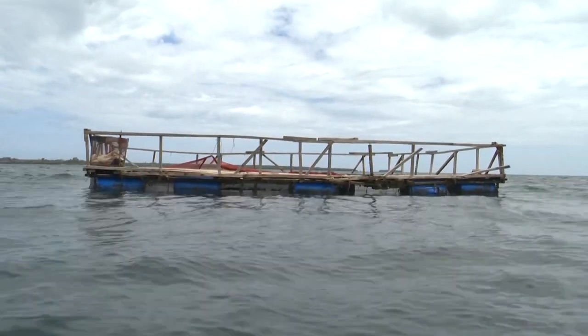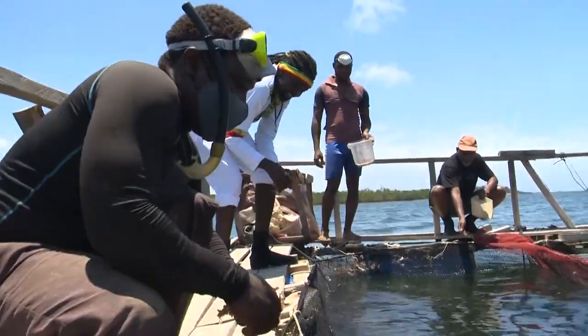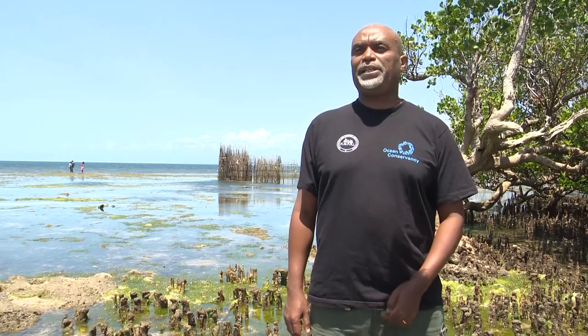We came up with a concept, and Kiridi came up with the designs, and together we started off a project which was basically aimed at coming up with a design for marine cage culture, which could be optimized for use for the local communities along the coast of Kenya.